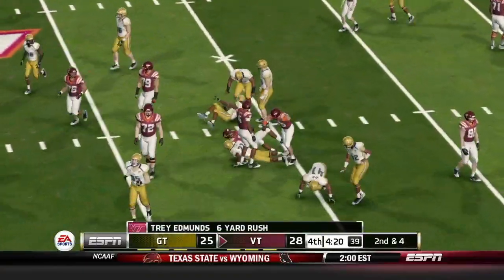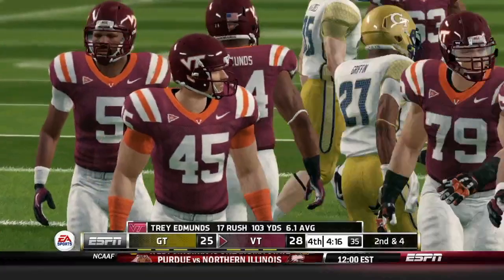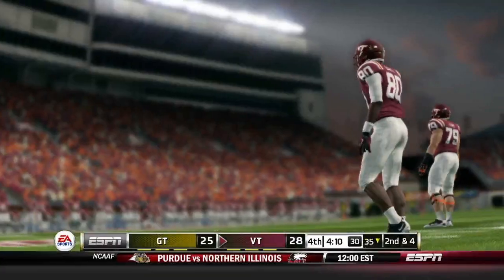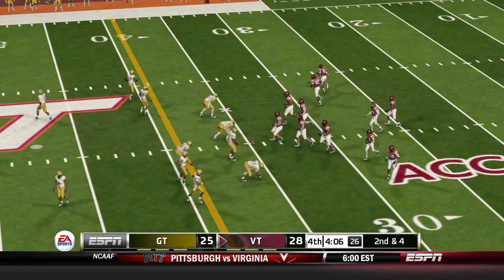Tackled after a decent pickup. Gain of 6 on the play. That'll make it 2nd and 4. So it's 2nd down now, and they need about 4 yards to pick up the first.